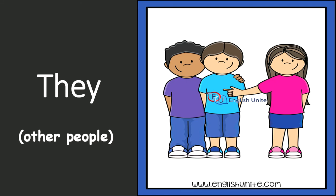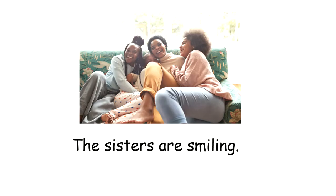All right, now here I have this photo. It says the sisters are smiling. The sisters are smiling. We are going to replace the sisters with a pronoun. What will we replace it with? We will replace it with they. We will say they are smiling. We're talking about this other group of people. We're not involved in this group. So we will say they are smiling and they certainly look happy. Look at those bright smiles.